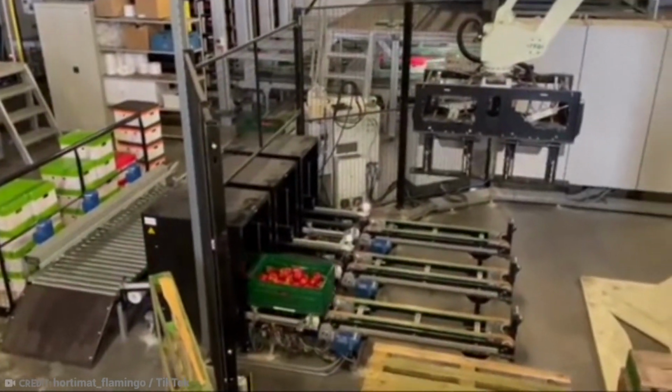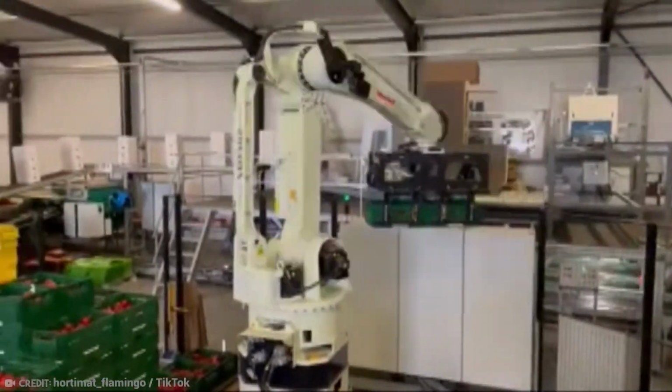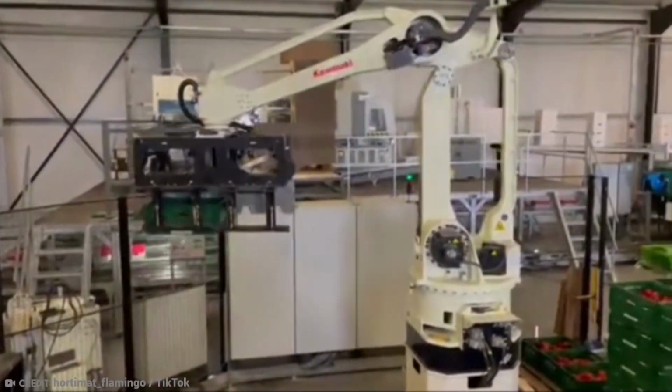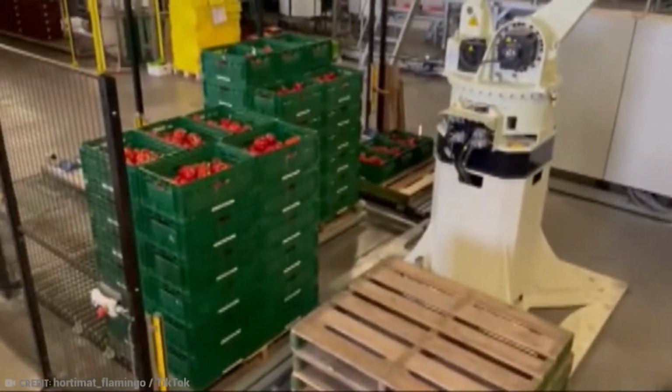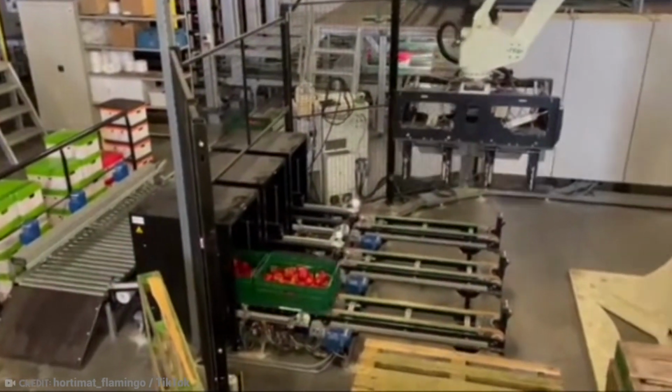This is called a palletizing robot, and it will arrange baskets and baskets of fruits for you in perfect order. All you have to do is sit back and watch. And when it's done, what do you do next? Easy, just lay down more boxes.